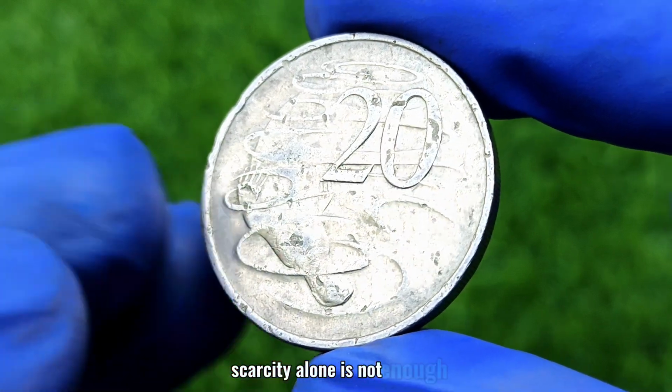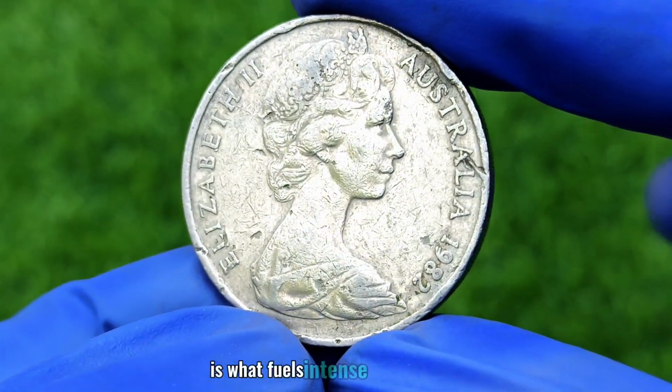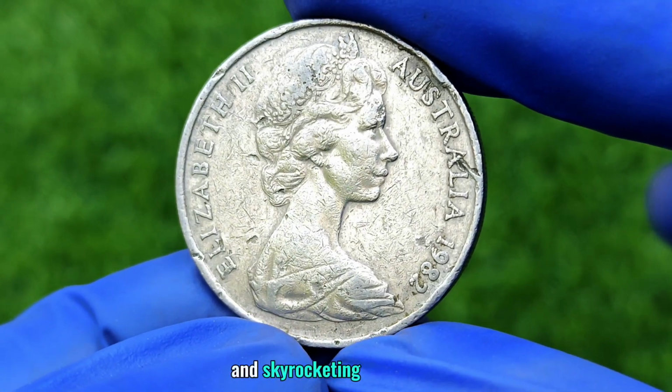Scarcity alone is not enough. The combination of rarity and pristine condition is what fuels intense bidding wars and skyrocketing valuations.